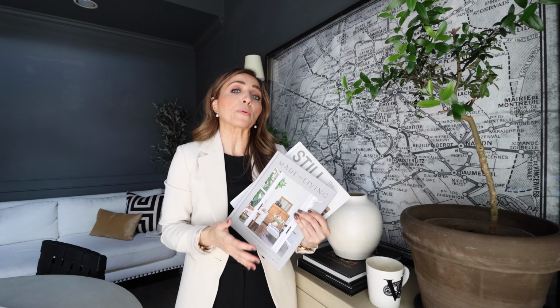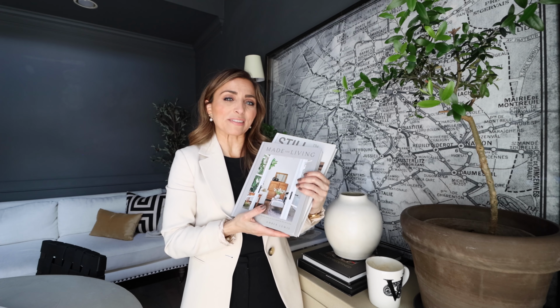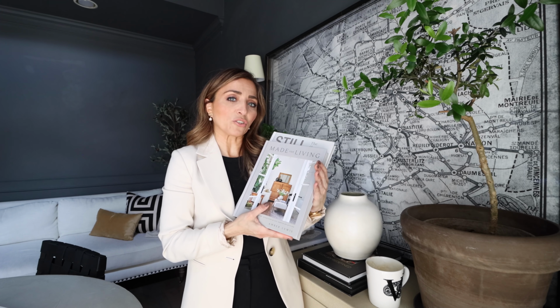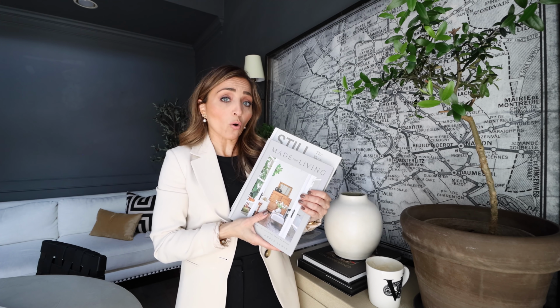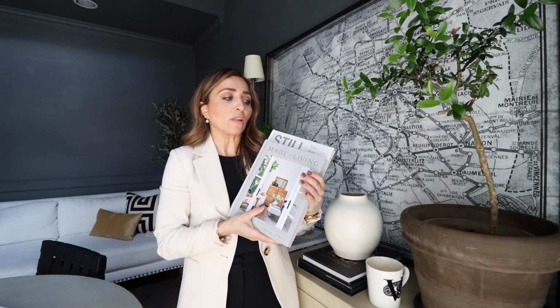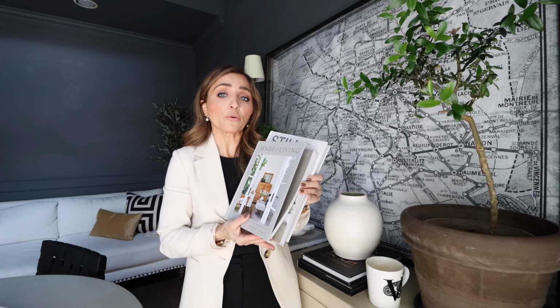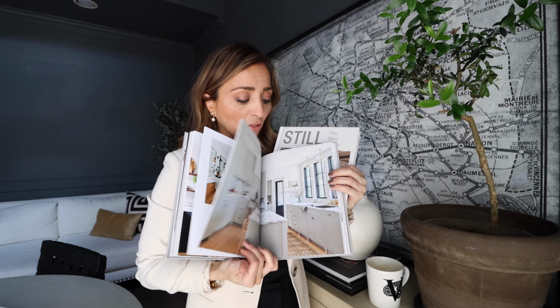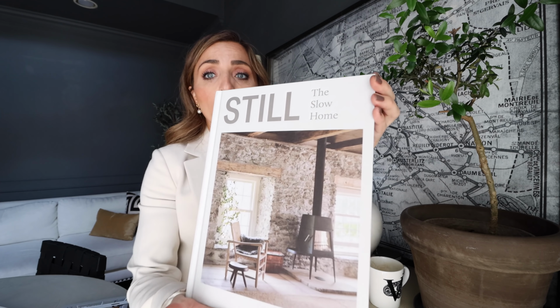Not only do they load you up with lots of ideas, you'll see a lot of the things that I'm telling you about in these books. It's easy things that designers do to create these elevated looks, and they don't have to be expensive. So I've got a little stash of decorating books that are all around $35 or less, and I think that these are fantastic. I think Made for a Living by Amber Lewis, her book is loaded with lots of decorating ideas and easy styling tips. Still the Slow Home is another one.